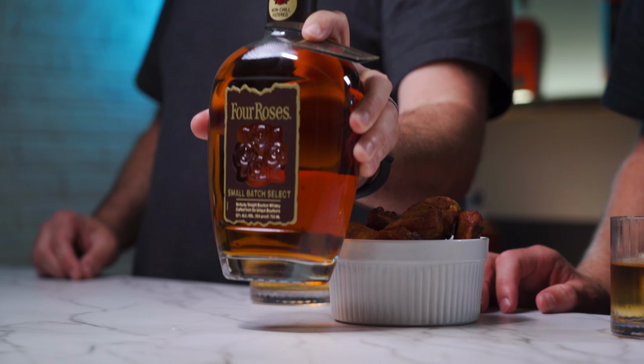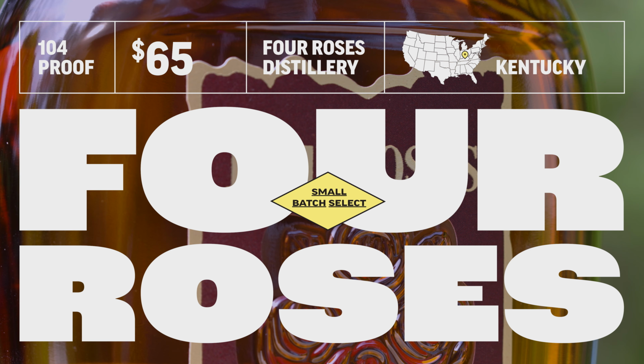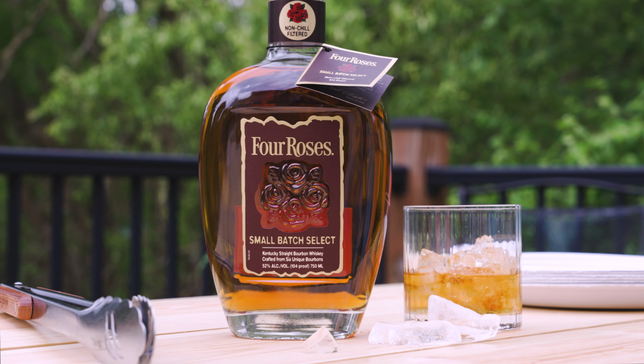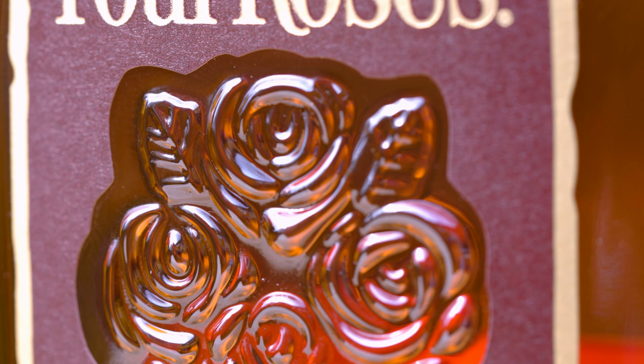Go. I got it. Bottle number one, Four Roses Small Batch Select. I gotta try this wing. Couple of American classics here. Oh my goodness, these are really good. Bourbon goes well with many different kinds of meats, but we like Four Roses specifically with smoked style meats. The smoke flavor of apple, cherry, or hickory wood complements the fruit and peppery flavor of this bourbon. Yeah, they pair really nicely. This is 104 proof, and it's great over ice or in a cocktail, like an old fashioned.